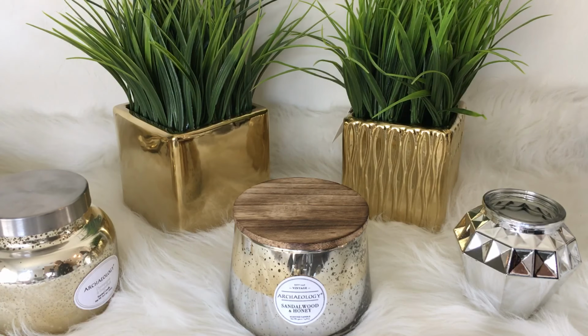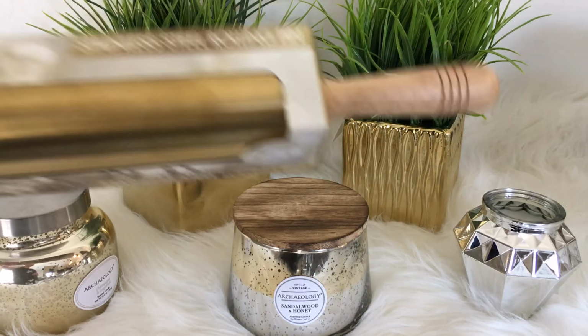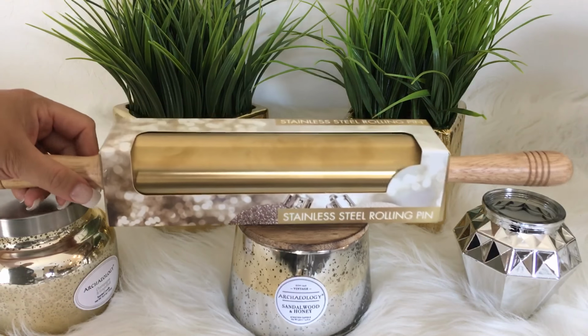Okay, some additional items that I purchased. Stainless steel rolling pin, also from Ross.